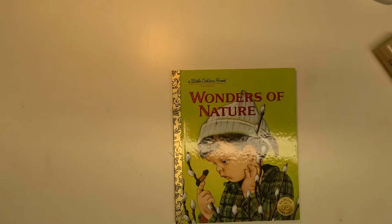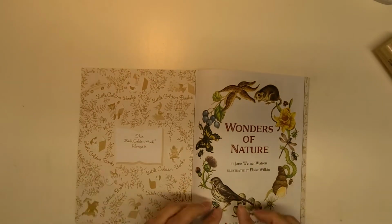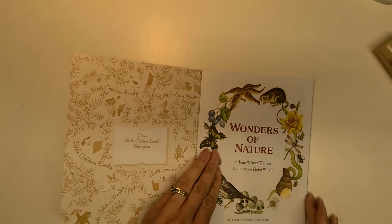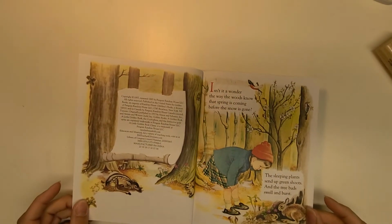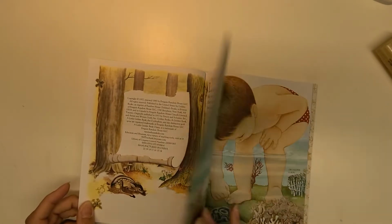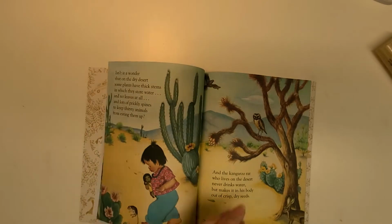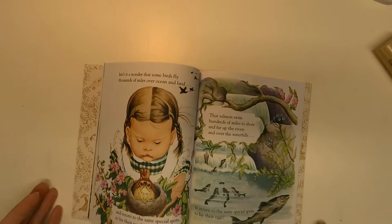I'm trying to hustle because I have a lot of books. Another little golden book here, The Wonders of Nature. Little golden books are hard to find. Look at the imagery. Oh, so precious. They're hard to find, and really expensive if you look online. This one is copyrighted in 1957, but this copy here was made in 85. It has some super cute people and children and animals and nature, and I'm so excited to have that in my stash.